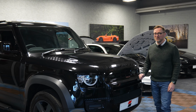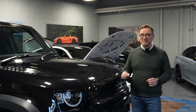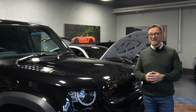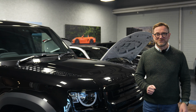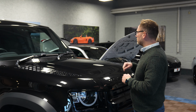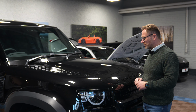2023, 28,000 miles, one owner from new. It's got some options on the inside which are a must have, one of them being a winter pack, because if you don't get a winter pack it comes with a plastic steering wheel, which is outrageous for a vehicle of this price in my humble opinion. But first of all, we'll get right round the whole outside, confirm the condition and the options that are on the outside of the vehicle.